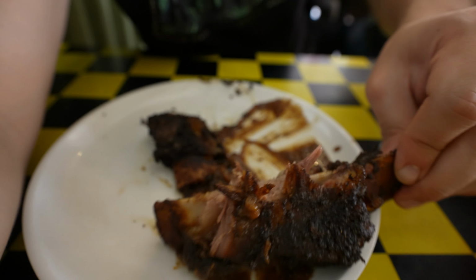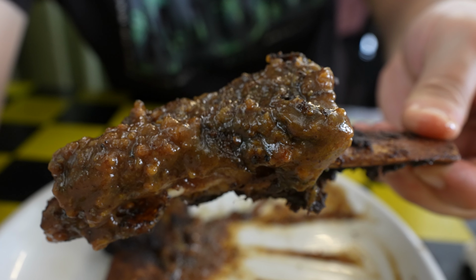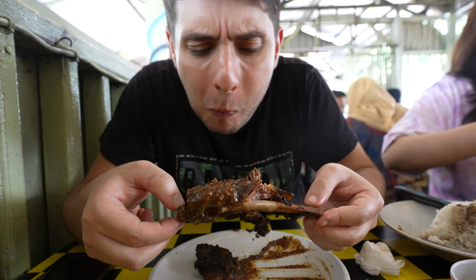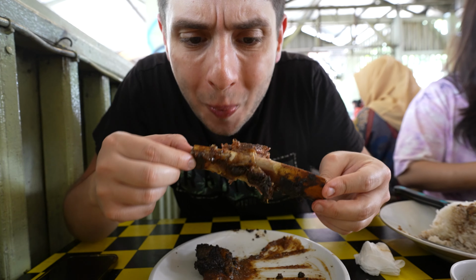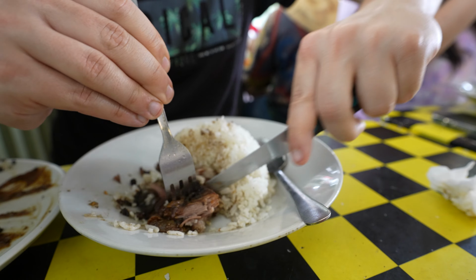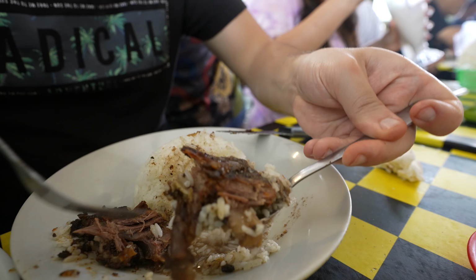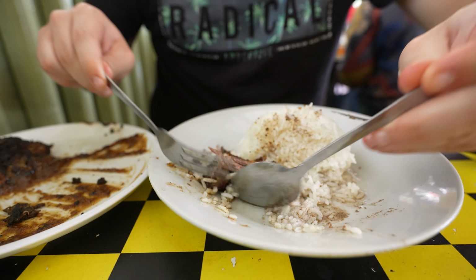You really need to make sure that you scoop this peanut sauce over the ribs because it's just luxurious. I think this actually goes well with the rice as well. So I'm gonna put some on my rice and take a big bite. This thing falls from the bone without much effort actually. I'll also get some of this soup on the top. These ribs are just pure joy.